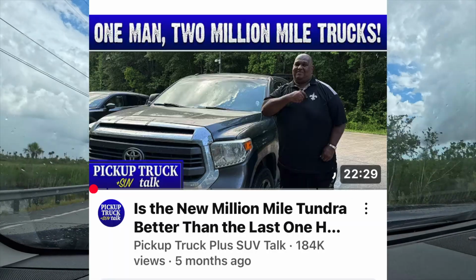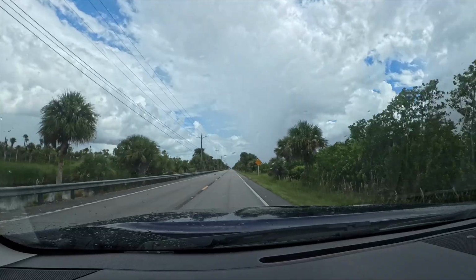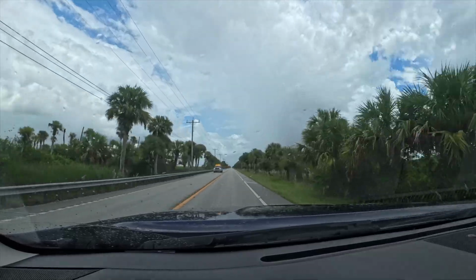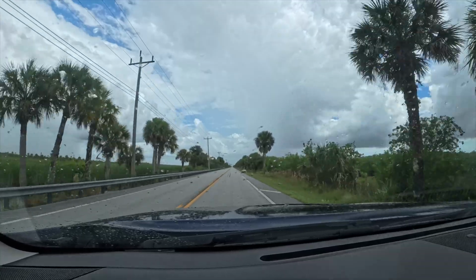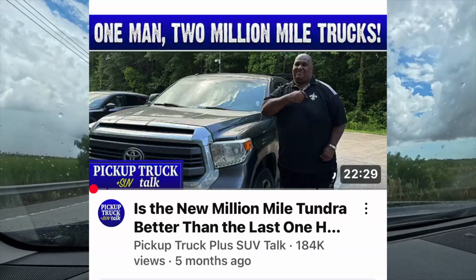2015 Tundra. I don't know if he's still driving it or not. About a year ago he was. 2015 Tundra with them. And guess what? Mr. Shepard put another 1 million miles on the truck. So this dude has had over 2 million miles on just 2 of his Tundras.